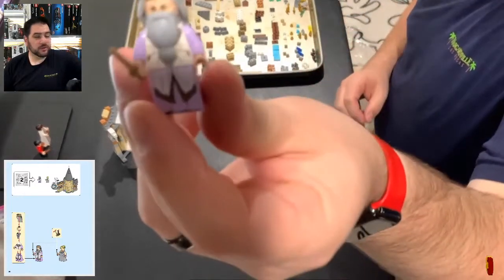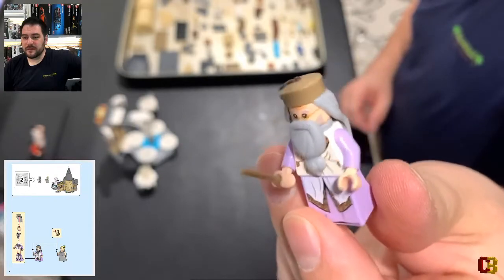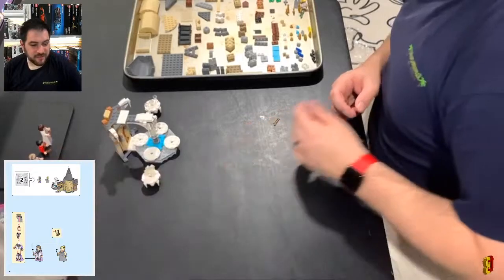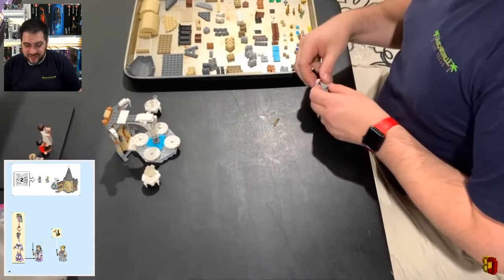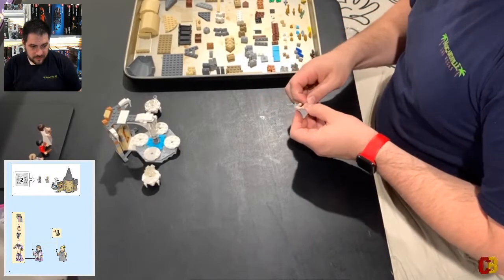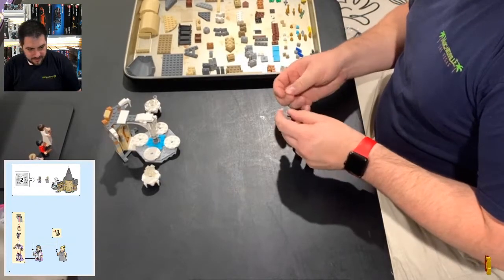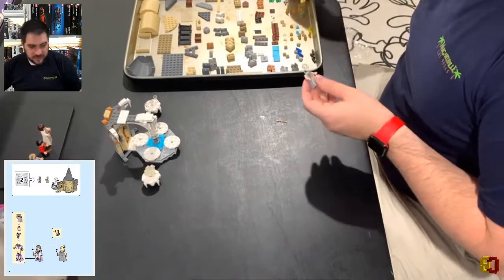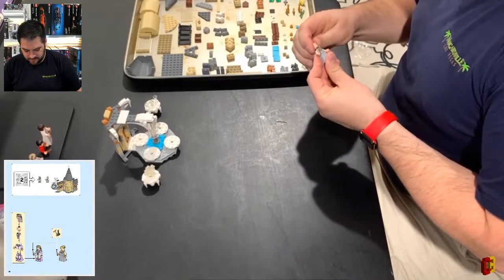Got a cute little Dumbledore minifig here. Get it out of the shadow. That beard is hilarious. It's a great beard. And then we have a gray person. Who? I think that's McGonagall. McGonagall? She looks... No, it's Fleur de la Cour, the French champion. Okay, I'm told this is Fleur de la Cour.